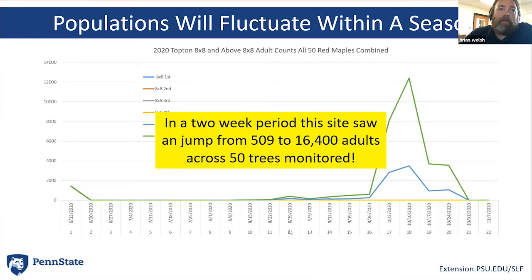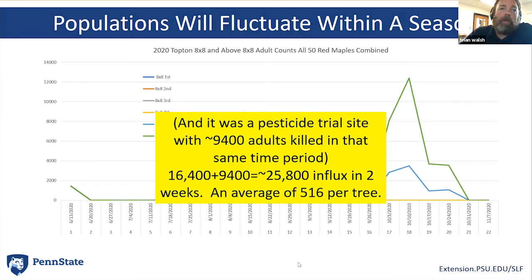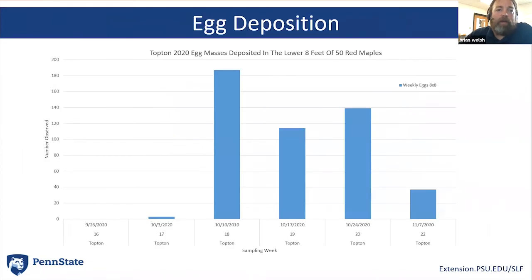In this site, we saw that jump go from 509 to over 16,000 adults across those 50 trees, but we also killed 9,500 because it was an insecticide trial site. So roughly 26,000 was the jump across those trees. And so that's freak out time for a lot of customers.